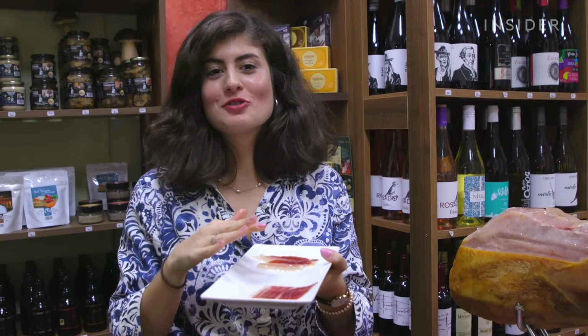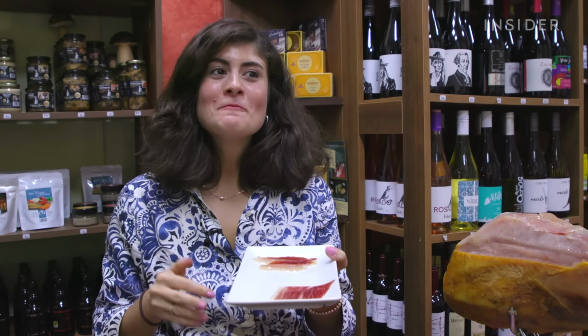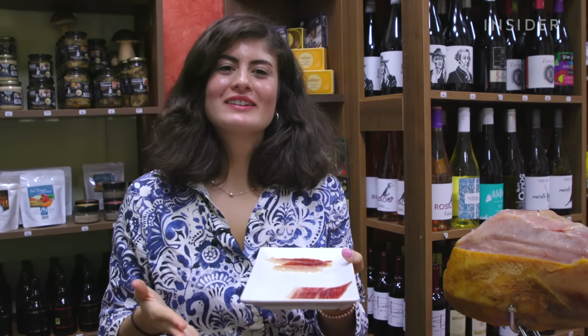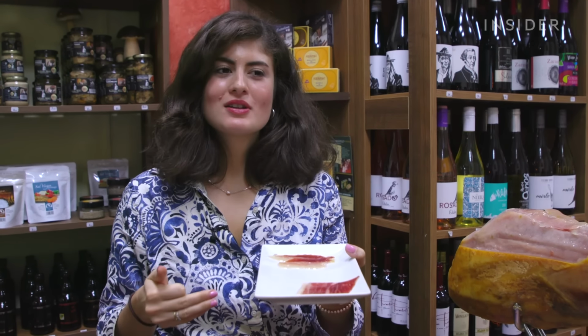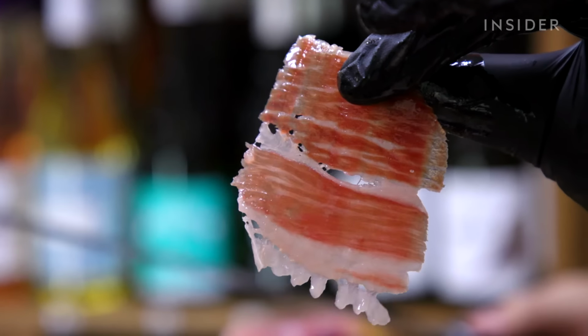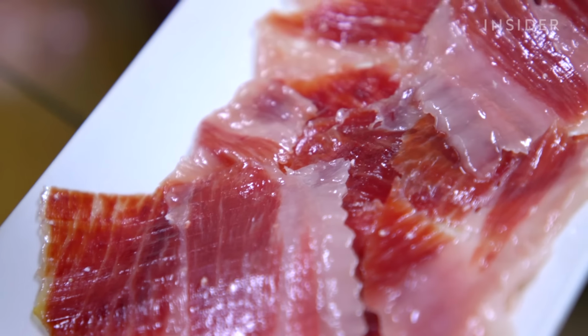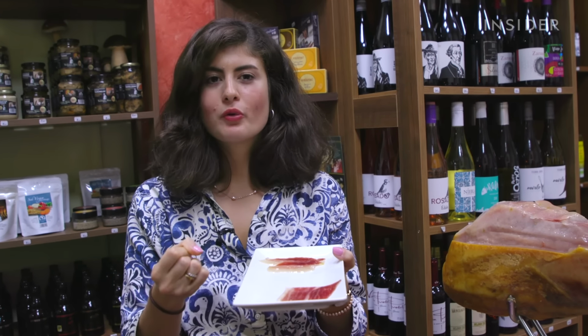So good, so good. I have no words, my voice is gone. It's so good. It's not salty. That's the thing that astonishes me every time I have a good quality ham or meat in general, that it doesn't taste like salt, even though it's the main stage of the production, of course. It's just nice and flavorful.